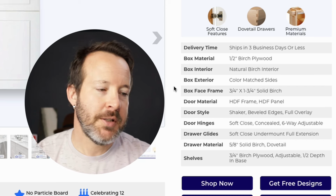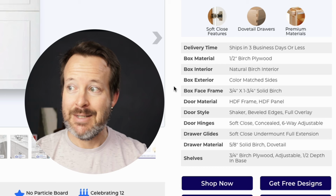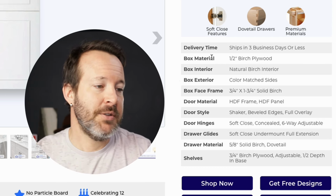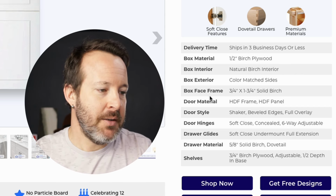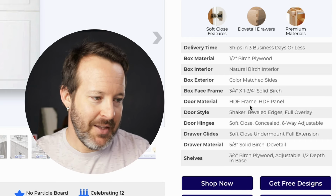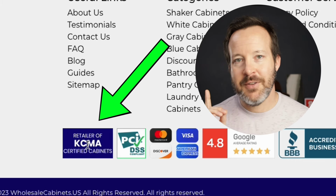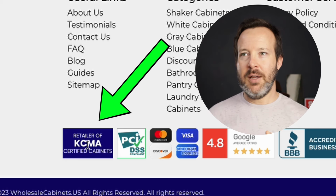So let's look at quality to see how these match up. Again, if you're looking at cheap cabinets online, maybe you think these are cheap. But if you look at it here, it's a 1/2 inch birch plywood box material. The frame is a 3/4 by 1.75 solid birch. Again, they have the HDF frame and panel for the door. What I like about these guys is they have KCMA certification on their cabinets. And the other brands that I looked at, I couldn't find it.